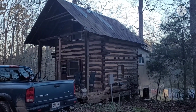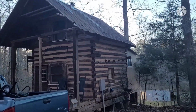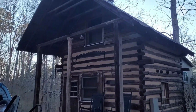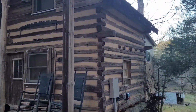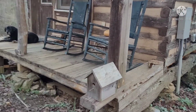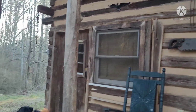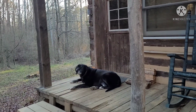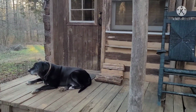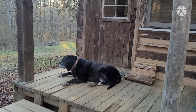So we just pulled up to the Airbnb we're staying in tonight, and this is an 1800s cabin, and it's so cool. So Ty's inside because there's this dog of the place who is guarding our front door. You're so nice. Are you a nice doggy?